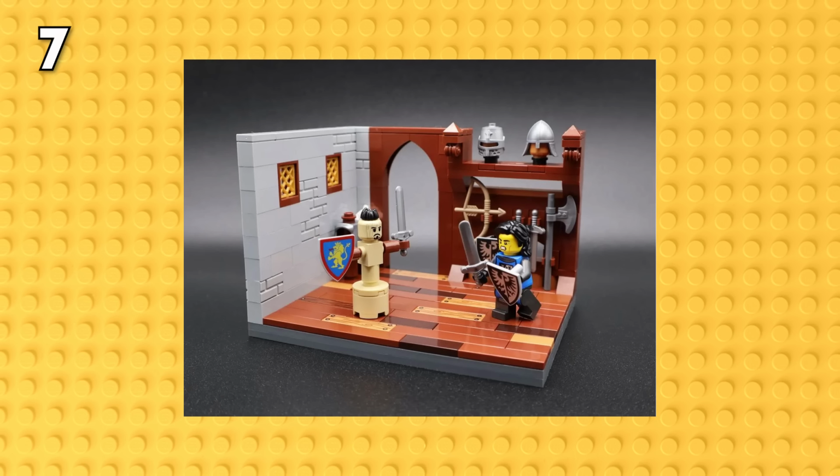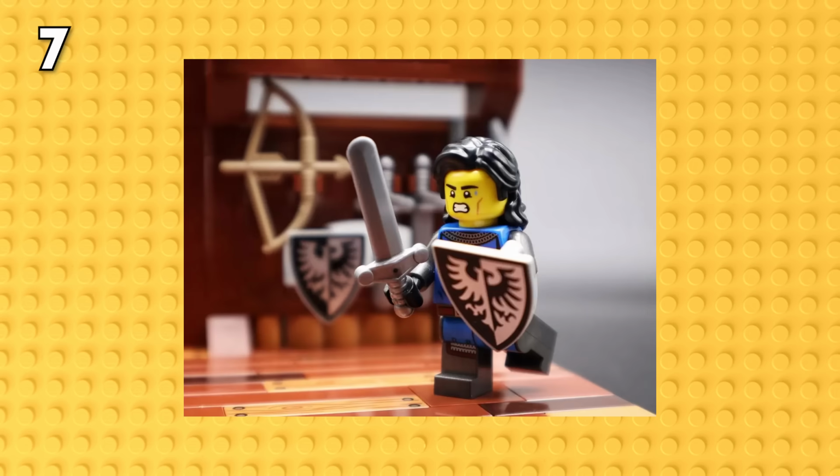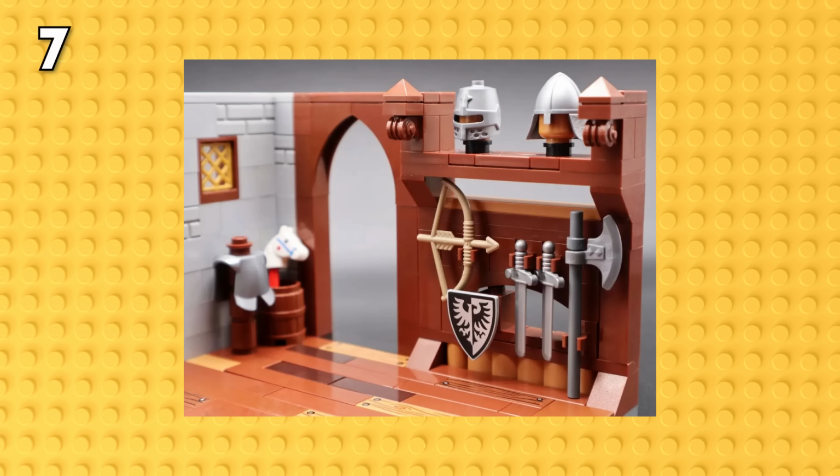And next up at number 7, we have the Black Falcon's Armory by the Thelegonook. I love interiors a ton, and simple interiors are my absolute favorites. This is a very basic MOC of a Black Falcon recruit training in a castle armory. The flooring is nicely done and follows a simple hardwood grid, and the weapon rack works great for what it is.